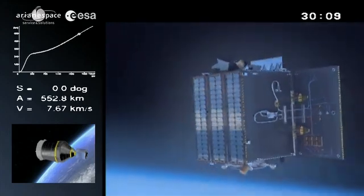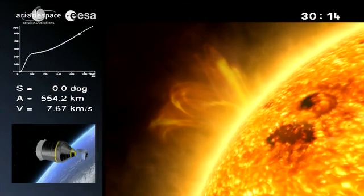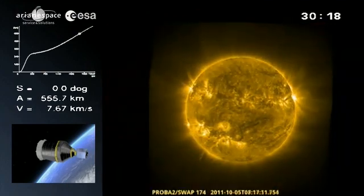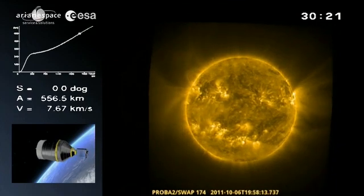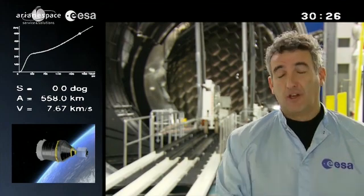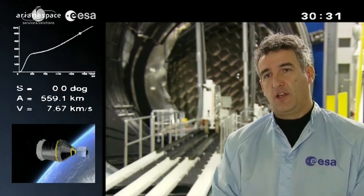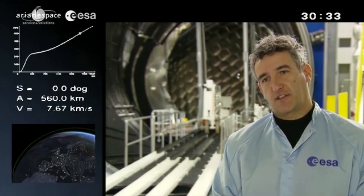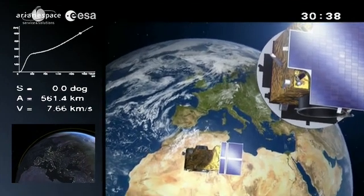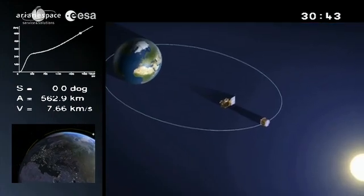While in space, Proba 2 continuously monitors solar activity and space weather, sharing its data with solar scientists and meteorologists worldwide. This is really the way to go, and this effectively achieves what we want. They've got to stay small, they've got to stay fast, and they've got to stay cheap, but at the same time, we need to do more innovative missions in this sense. And the innovation continues, as ESA is developing a pair of Proba 3 satellites demonstrating formation flying in space to study the Sun from 2017.